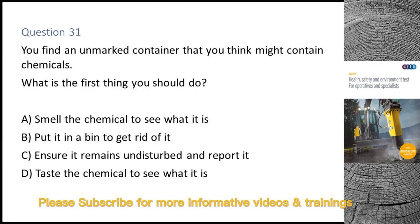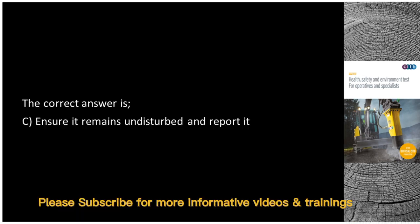Question 31. You find an unmarked container that you think might contain chemicals. What is the first thing you should do? A. Smell the chemical to see what it is. B. Put it in a bin to get rid of it. C. Ensure it remains undisturbed and report it. D. Taste the chemical to see what it is. The correct answer is C. Ensure it remains undisturbed and report it.